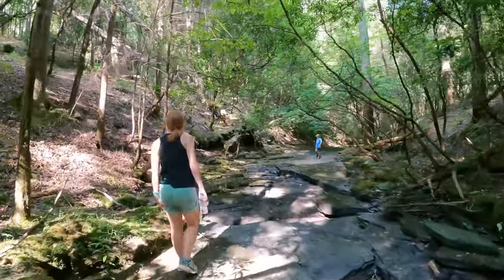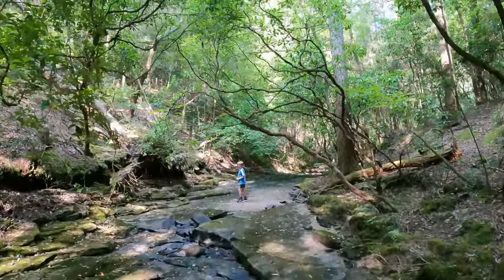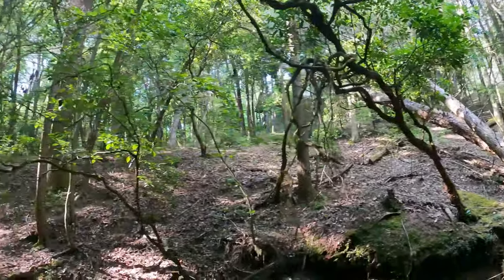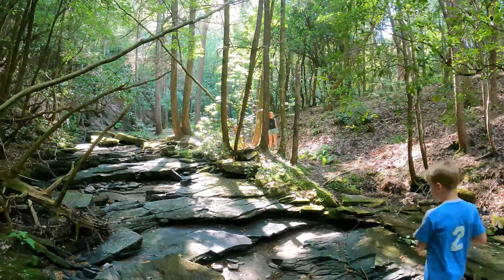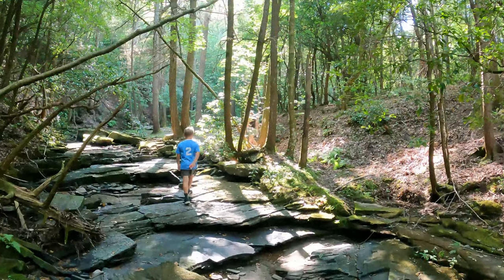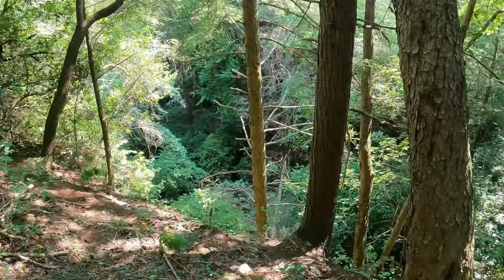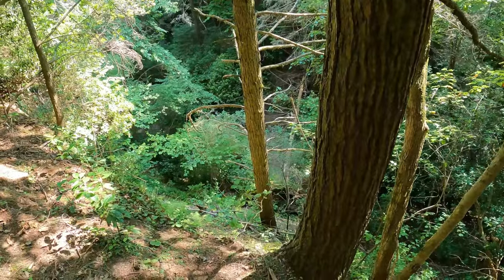Kind of cool and refreshing down here. What do you think, JT? We need to go back up. We need to go back up? Because it starts getting marshy. Drop-off. Ooh, that's a really big drop-off. That's a straight down drop-off. It's a cave down there, JT.